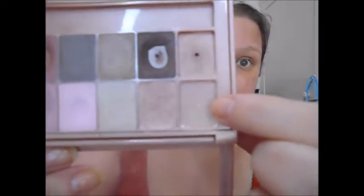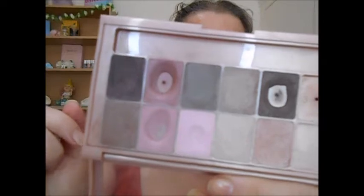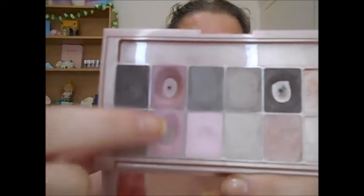Another item that was in the first update, hitting goal, was my Maybelline Blush Nudes palette. Basically what I wanted to do was, there was a white shade here and I wanted to use that all up, and as you can see it is all gone. And then the second thing was that I wanted to hit pan in another shade, and I did that with this pink here. In fact, I hit pan on 2 shades, so I hit pan on both of these shades. So I kind of overdid my goal on that one. So I was very, very pleased with this.